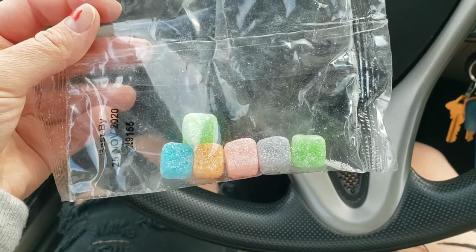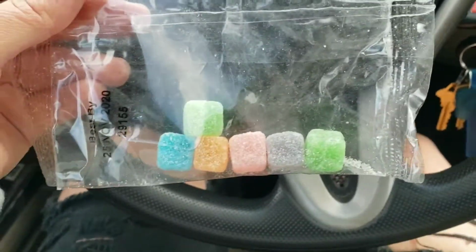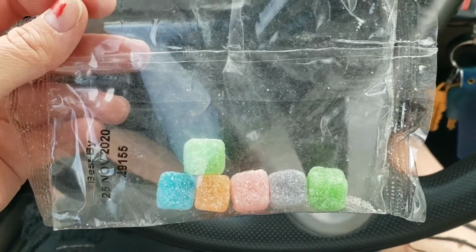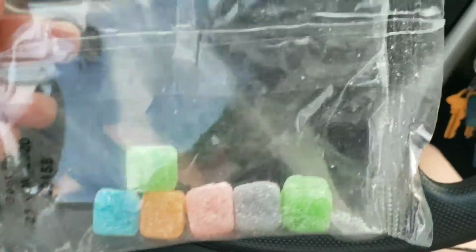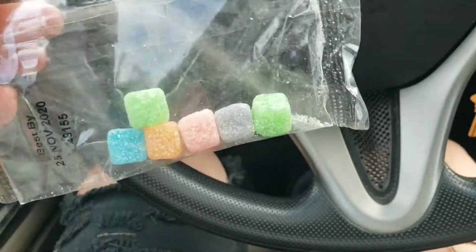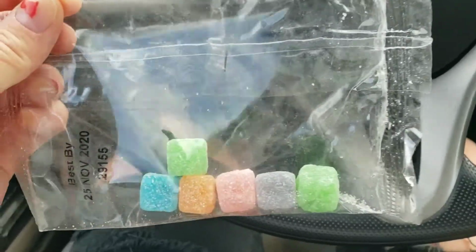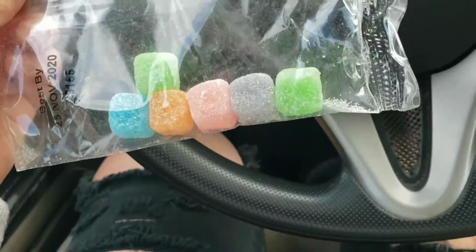So now after my lunch, I actually found some candy to eat. I was really craving candy, and I know we have candy like everywhere in our house. I just couldn't find any, and then I looked up on the top shelf in my cupboard and found these. These are the Airhead, or no, not Airhead, the Warhead cubes.